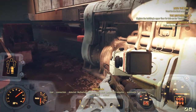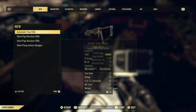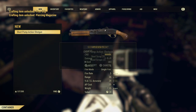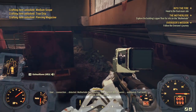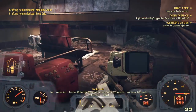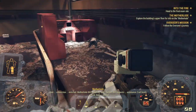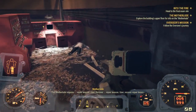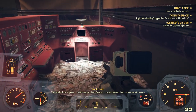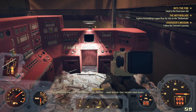Connection detected. Motherload 003 reporting. User System 003 request assistance. Fuel levels critical. Hull critical. This Motherload requires repair beacon. User recover repair beacon.